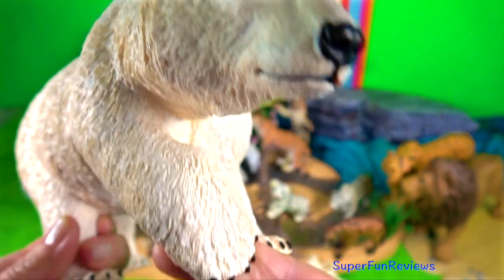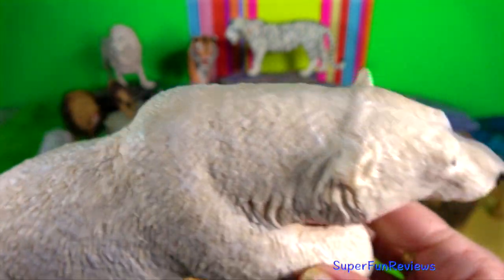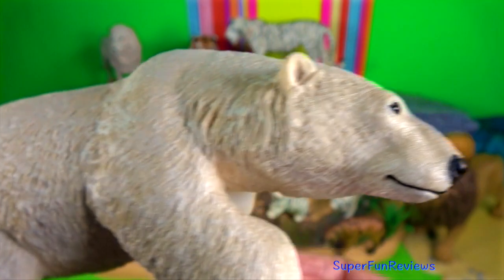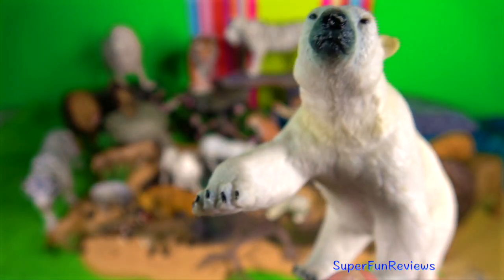Polar bear, one of my favorite bears. The male, which is much larger than the female, weighs up to 720 kilograms. It grows to about 1.6 meters tall at the shoulder and 2.5 meters in length. The tail is only 12 centimeters long.